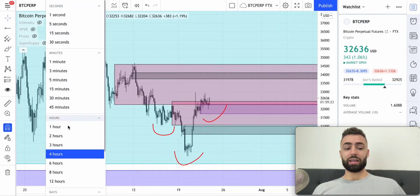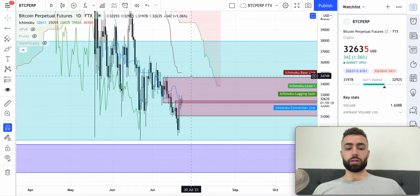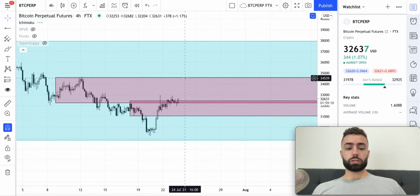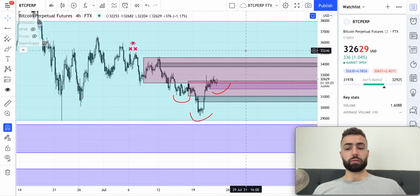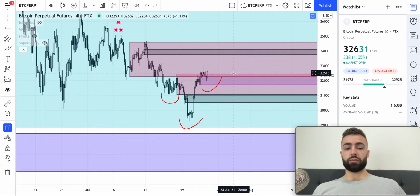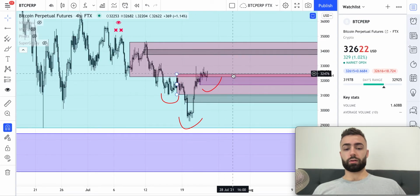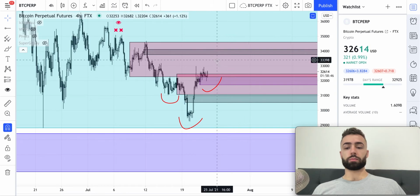In addition, it also lines up very nicely with the Ichimoku Cloud Kijun level, which is right around $35,000. So, I'm not saying we're going to 35,000, but I'm saying that there's definitely a chance. And if we close today's candle above this high right here at roughly 32,440 something, and then tomorrow as well, I think it's very likely that we do end up going up to those highs.